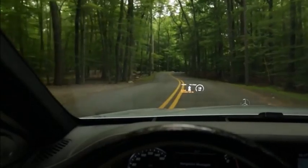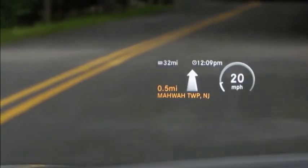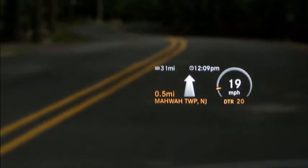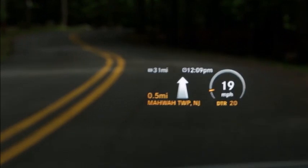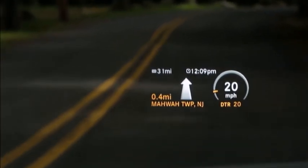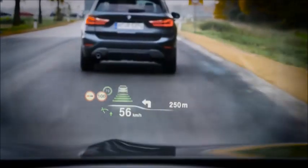What gets shown in the display depends on what features are active in your car at the time. Your driving speed is always shown, surrounded by a circular shape. If you set the cruise control, or Distronic Adaptive Cruise Control, a segment of the circle turns yellow, and your set speed is shown below it. If the command navigation system is guiding you to a destination, information about your next turn will also be displayed. As you approach the turn, it'll show greater detail about the intersection and the best lane to be in.